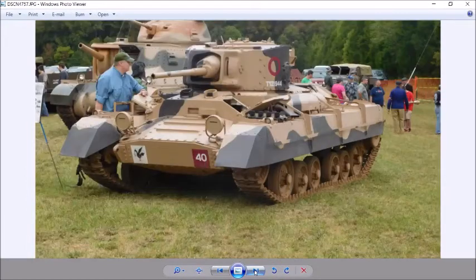And the Valentine. Be My Valentine. I love this vehicle. I didn't used to think much of it until I saw it, and now, it's a normal guy standing beside it. This is a tiny vehicle. It's funny when you realize how small some of the vehicles were. What is it, a 3-man crew in this, or do they get 4 in there? This one's a Mark with the larger turret. Really? Okay.